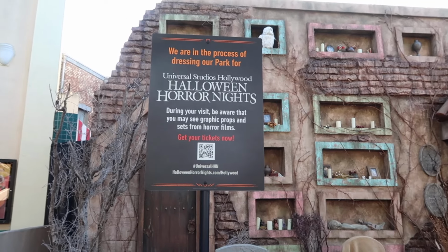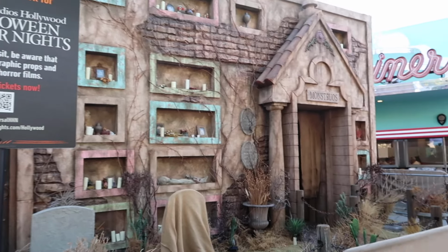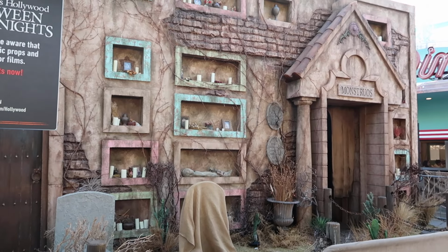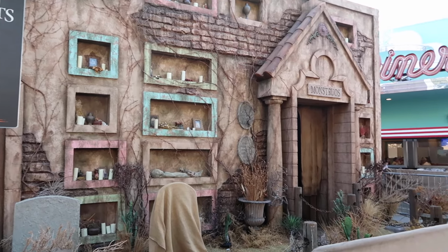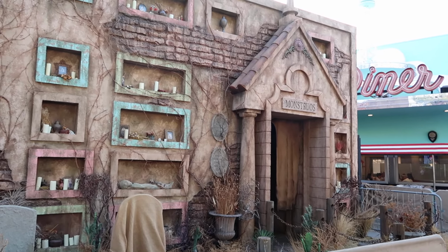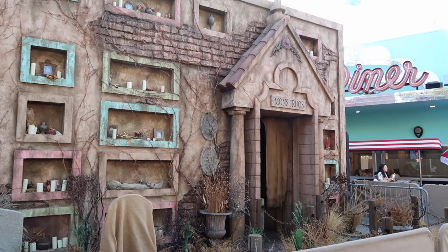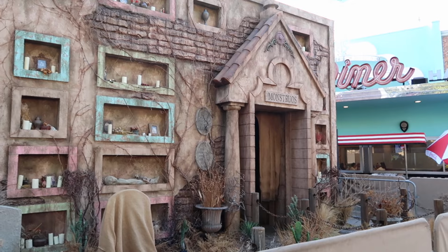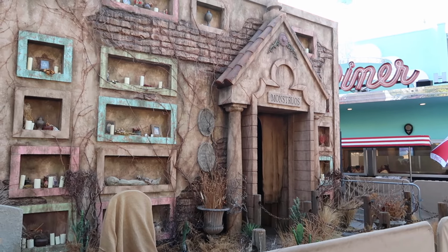Speaking of Horror Nights, we got the facade here for Monstruos, the Monsters of Latin America. This is going to be an original maze right here that I'm really looking forward to because I like the IP stuff, but the original mazes are the ones that I'm always the most curious about, just to see how they bring them to life, mainly because they're original. I don't know what to expect from them.